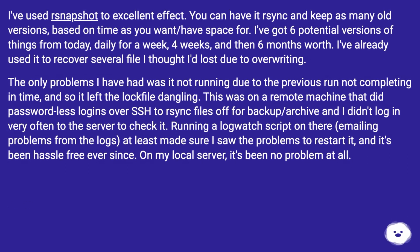I've used rsnapshot to excellent effect. You can have it resync and keep as many old versions, based on time, as you want or have space for. I've got 6 potential versions of things from today, daily for a week, 4 weeks, and then 6 months' worth. I've already used it to recover several files I thought I'd lost due to overwriting.